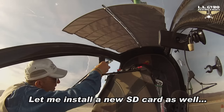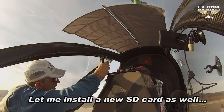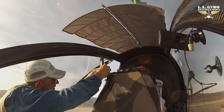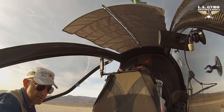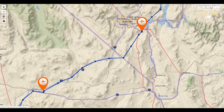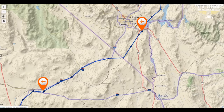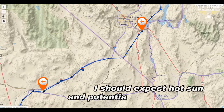Let me install a new SD card as well. The next leg of my trip takes me through the desert to Boulder City, just east of Las Vegas. I should expect hot sun and potentially strong winds.